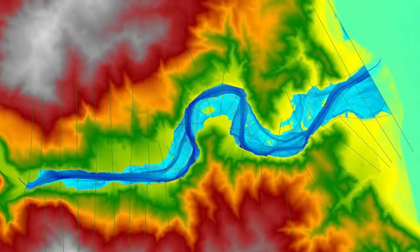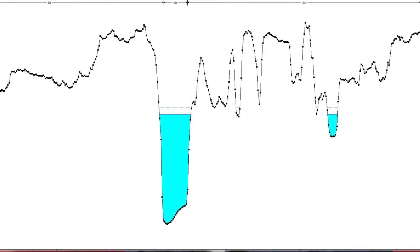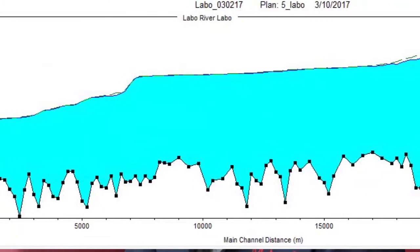Another process being done by the flood modeling component is the generation of 1D flood maps using river analysis system, or also known as RAS. This allows us to produce one-dimensional flood maps. The model produced a simulated water level at every cross-section for every time step for every flood simulation created.